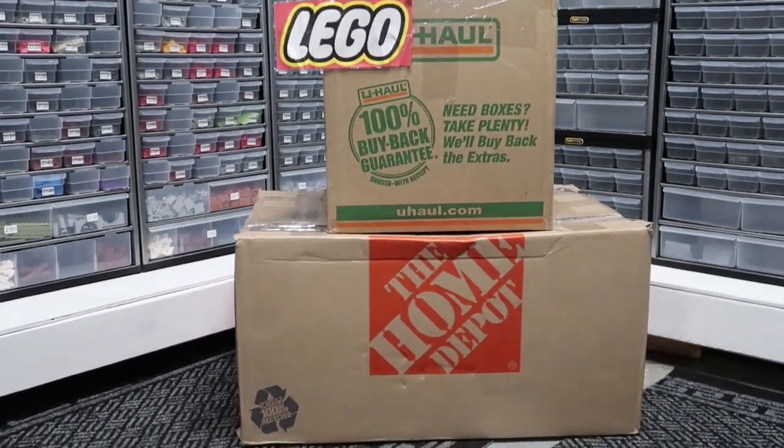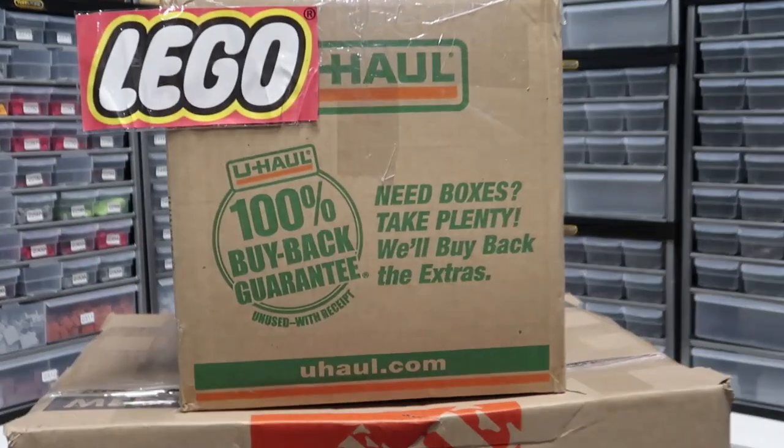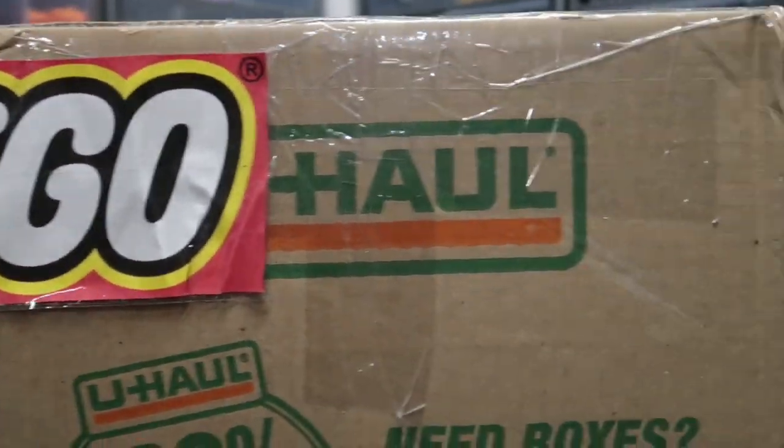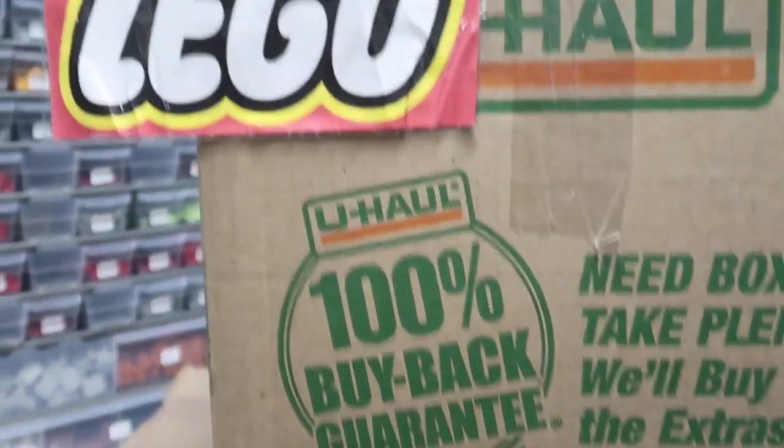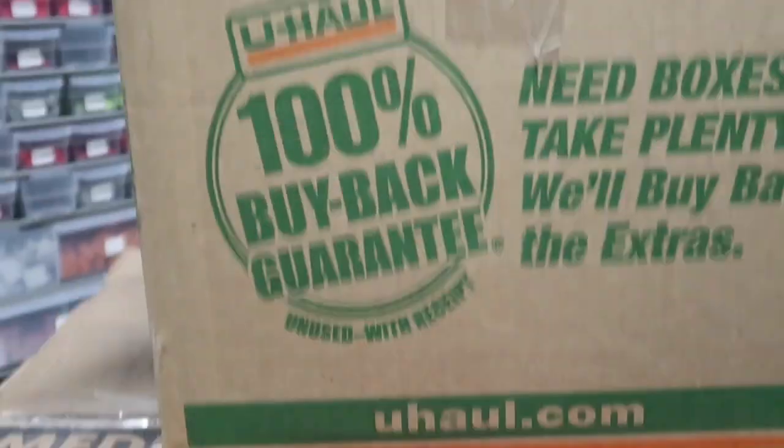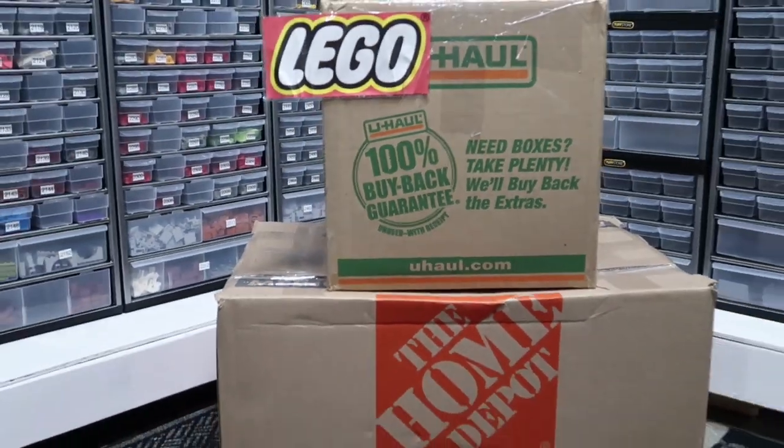All right, here we go again. We have another Lego haul. Not from Home Depot, not from U-Haul. From Canada, from Bricklink Chicago. Let's see what we have.